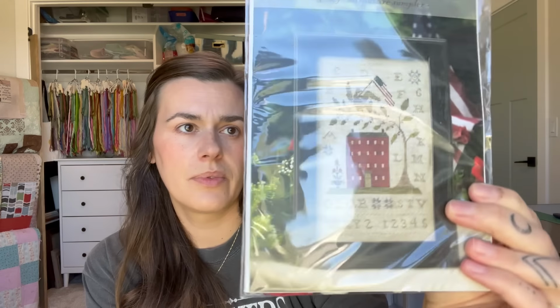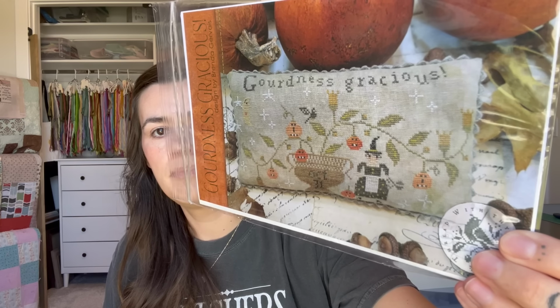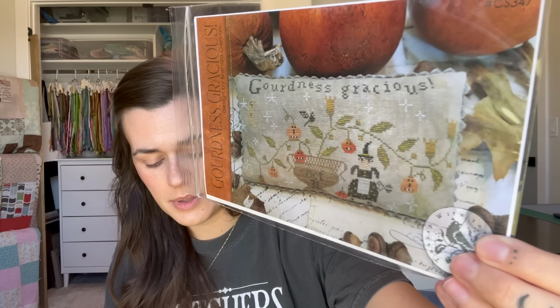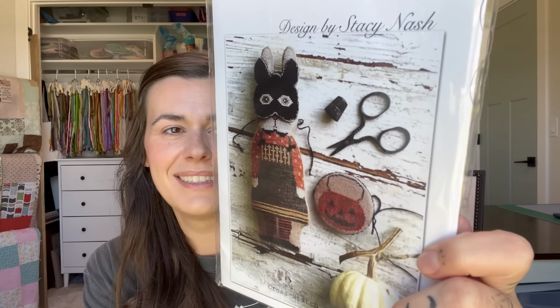And then another pattern I've been wanting for a long time is the Liberty House from With Thy Needle, and I kitted this one up too. This was another new one of the new With Thy Needles, the Gorgeous Gracious. Carol Assault Box Stitcher just showed this one on her channel too. And then I got another new Stacey Nash Nettle. It's so cute. I love it.